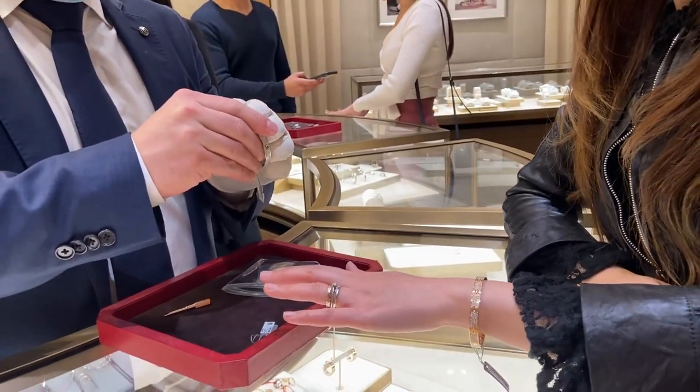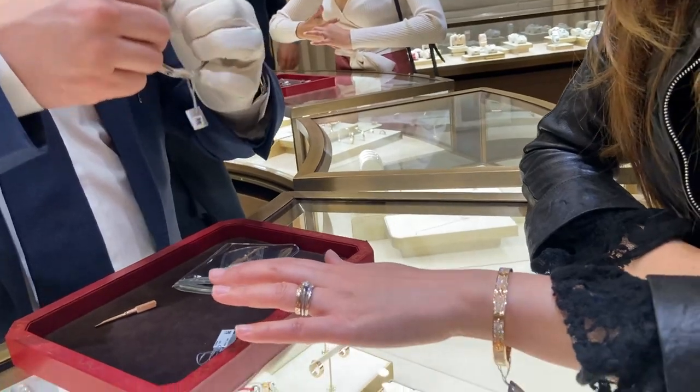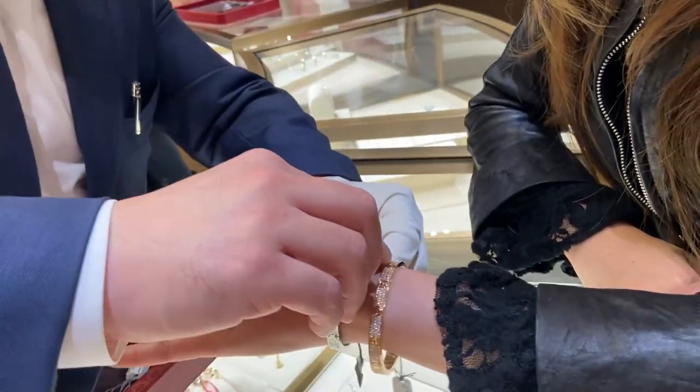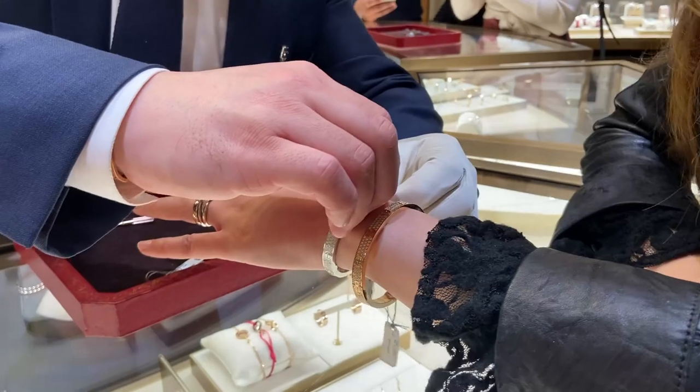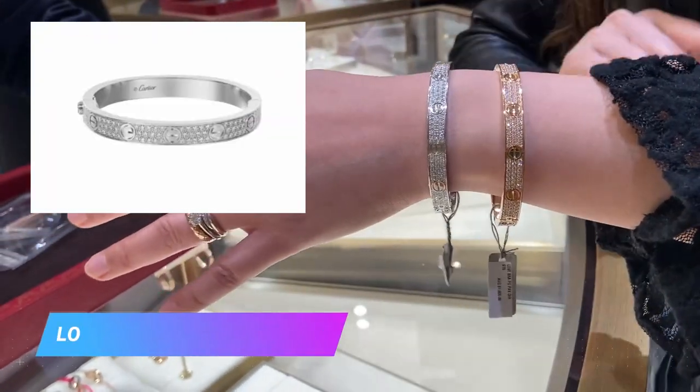If you wear a fully pavé, it's better you have it without any scratch. No worry about scratch. It's better you also buy a second one fully pavé, because the thickness will be different. I know. I saw so many research. That's why I asked you how to stack them together. It will look nice.